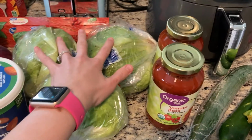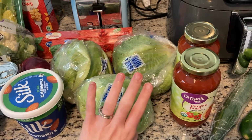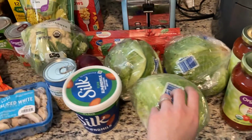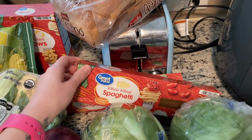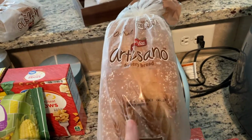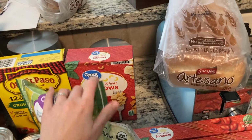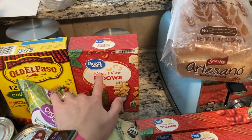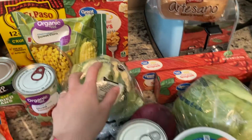Three heads of iceberg. We go through iceberg. We use it for tacos, and mix it with spring mix in salads. So we got three of those. I got two boxes of whole wheat spaghetti. The Walmart brand is actually really good. I got a loaf of Sara Lee bread. I like this bread, it's nice and soft. And then I got a box of whole wheat elbows. Again, they're good. They don't taste too wheaty, which is nice.